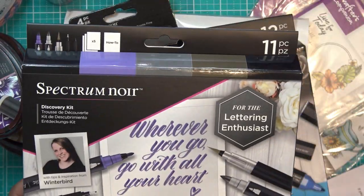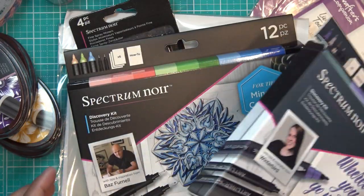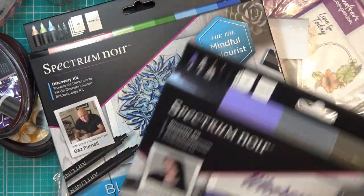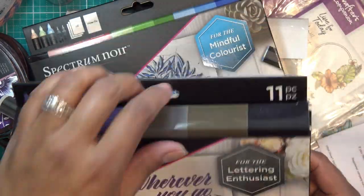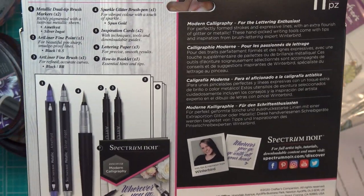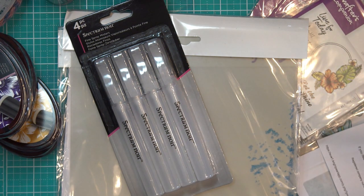I think in another order I placed, I very much bought all of them except for the ones that don't really interest me, which there's only a couple of those, of course. And so I have here Modern Calligraphy, and they're just these new kits. They're like 15 bucks, a little bit cheaper obviously with your discount, and then I had the 20% off extra on top of that. So I will try and review these together maybe in a different video. I got the Modern Calligraphy and the Blended Mandalas.